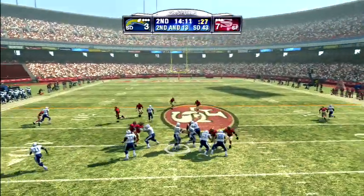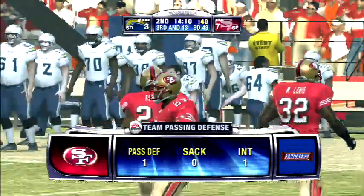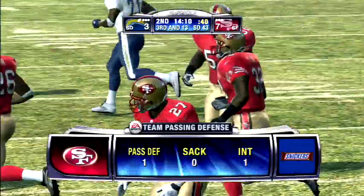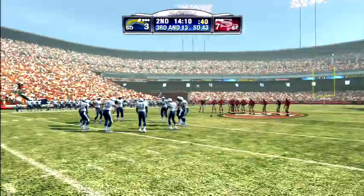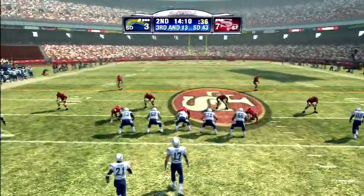Rivers back to pass. With the throw. Harris gets his hand on it. And it's batted away at the last minute by the defender. Just when it looked like the quarterback might sneak that one in there, a late pass defense and a good play. San Diego comes out in the shotgun.